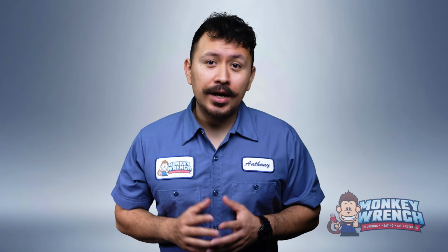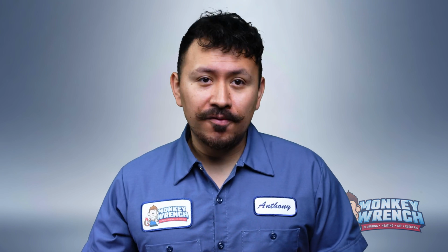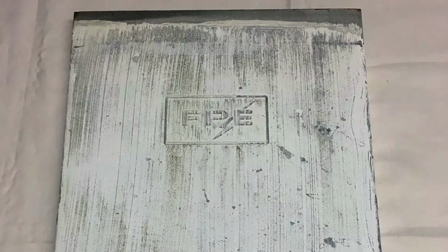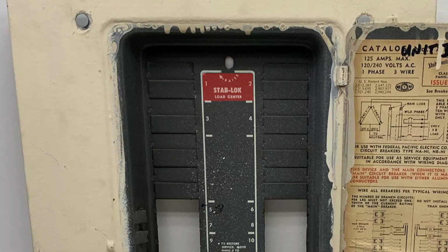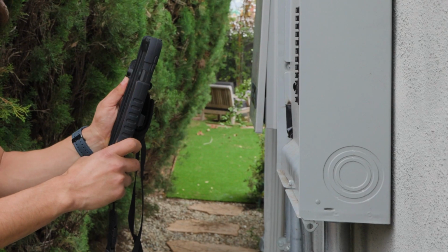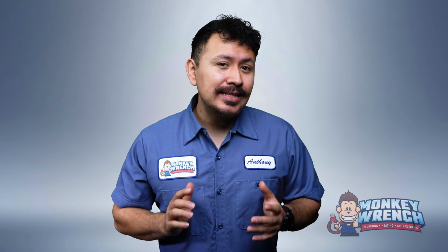If you're a homeowner and you're wondering if you have a Federal Pacific panel, well, here's how to identify it. Look for the Federal Pacific Electric name or logo on the panel. Check for the Stab-Lok label on the breakers. And if you're still unsure, consult a licensed electrician or take a photo of your panel to share with a professional.